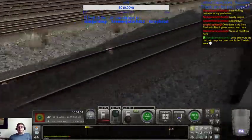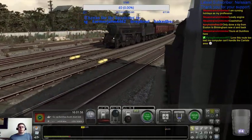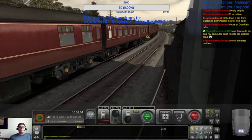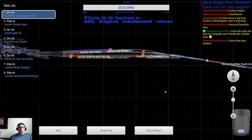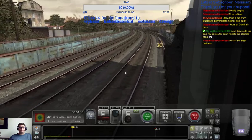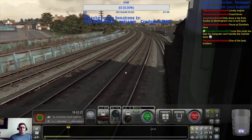Right, I'm not actually looking for signals here, I'm just driving. Any of these could have been against me. Right, that's it, we're out onto the main line. Let's put the brakes into running, shall we?